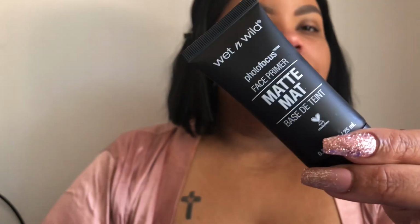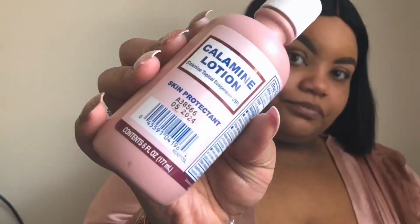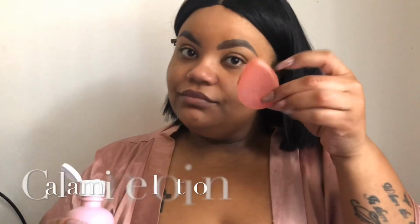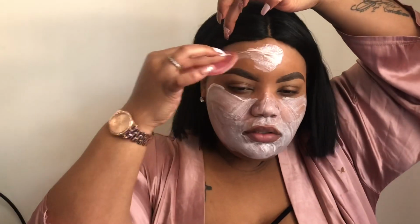To get started, I am using the matte primer by Wet n Wild. Today's video is going to be using the Calamine Lotion hack that I learned from Silver Madallion, so shout out to her. I never thought about this combination beforehand until I saw the video, and I thought, why not? This little Calamine bottle was only $1, so I picked it up, and as you can see, I definitely look like I'm getting ready for Halloween, but the outcome was so amazing.